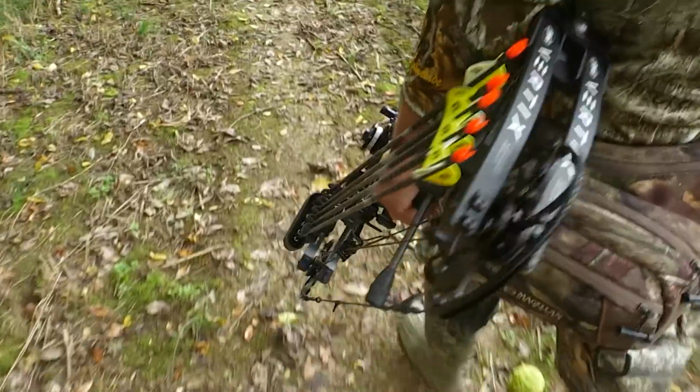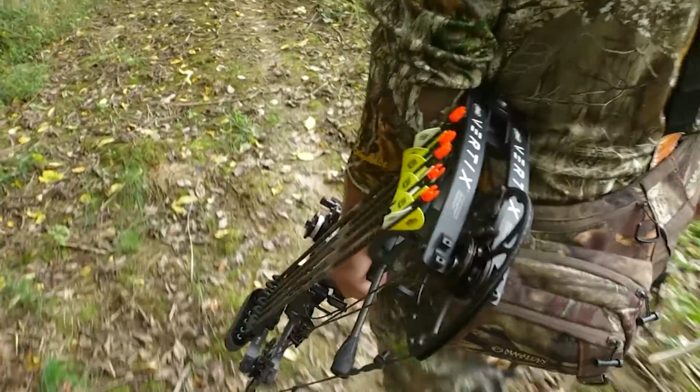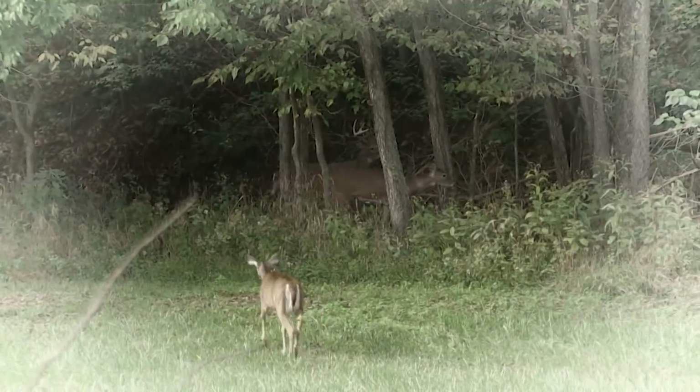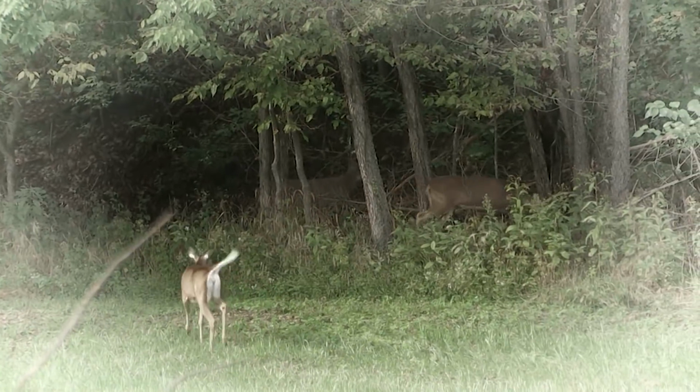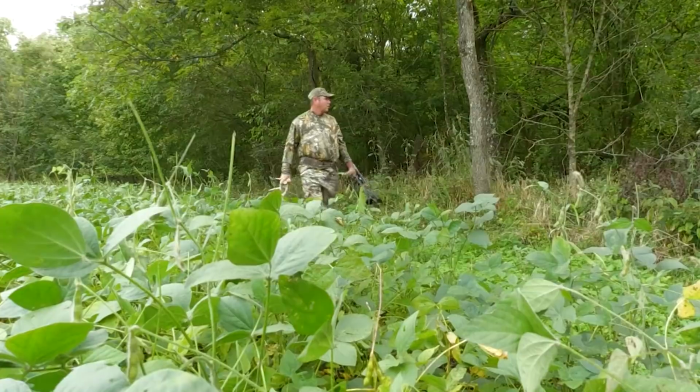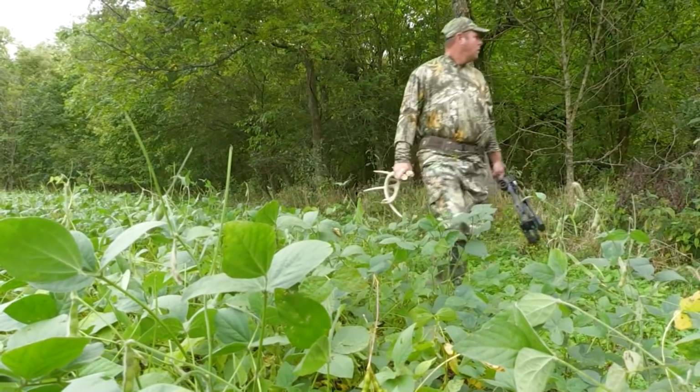It does have bean fields kind of out in the front and behind it, but it's also in the woods where there's some acorns, some other nut trees that are producing and dropping, so that should be pulling some deer in. If I see a buck, I may try to get him curious, use these antlers a little bit. I hope the deer are starting to move. Get in there and see if we can make it happen.